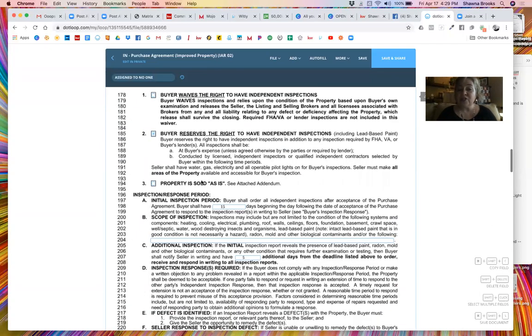Another thing we want to do is we definitely want to have a home inspection performed. And the cool thing is, we're not going to do the home inspection before we make the offer. We're going to do the home inspection after your offer is accepted. And we're going to make sure that there aren't any major defects that you don't want to inherit.